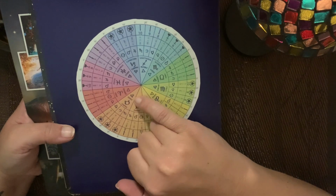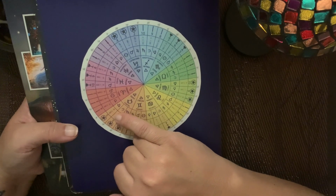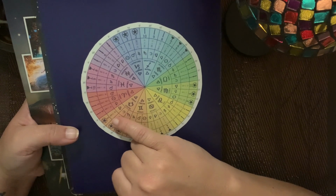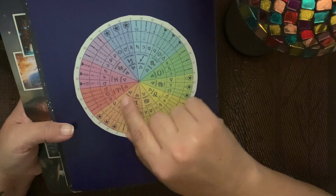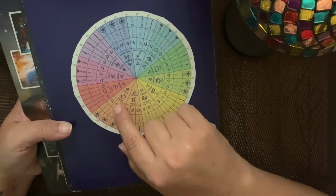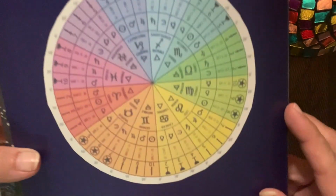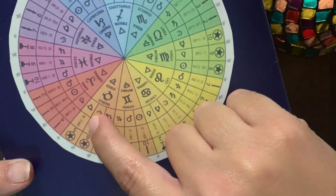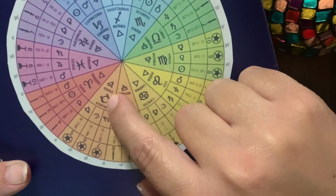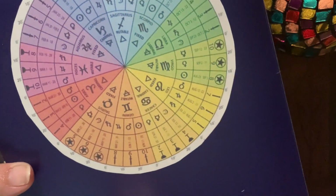So let's say you are born between April 21st through April 30th. That means that you are Mercury in Taurus. I don't know if you guys can see. So this is April 21st through April 30th. This is the sign of Taurus. It's Mercury in Taurus, 5 of Pentacles, okay?